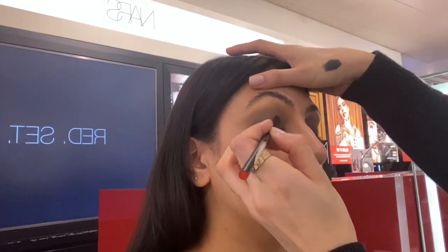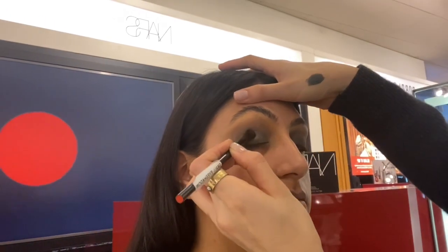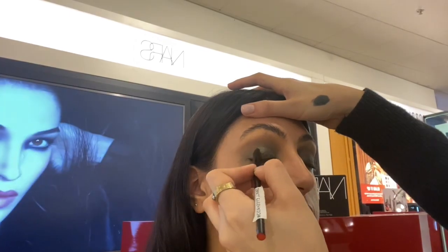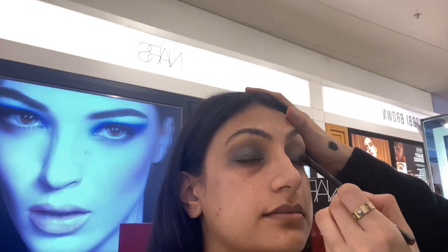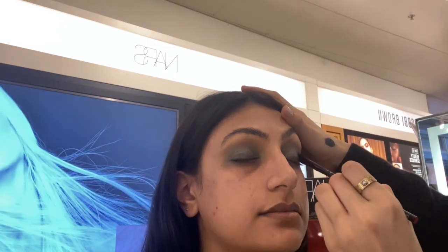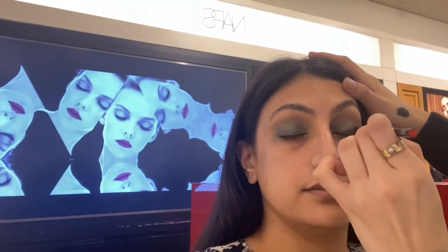Okay. So here she's going in with the third layer of green, and this really just made them pop even more. I think in this light of the store, the green did look really kind of dark and grungy, but when I came home it wasn't as dark, and you'll see at the end of the video the final look of what this colour looks like.